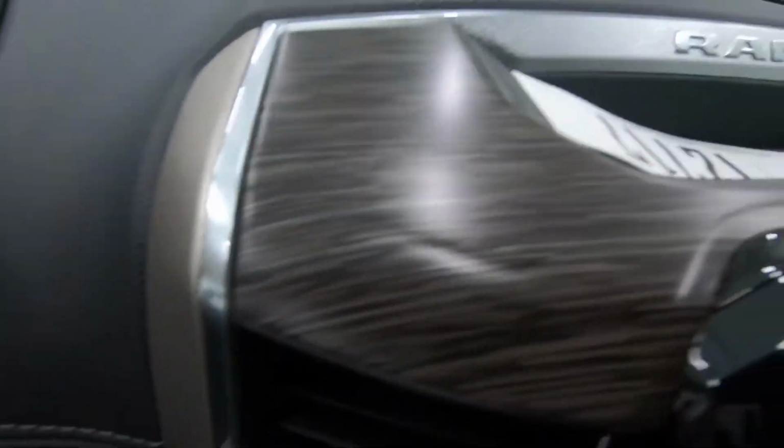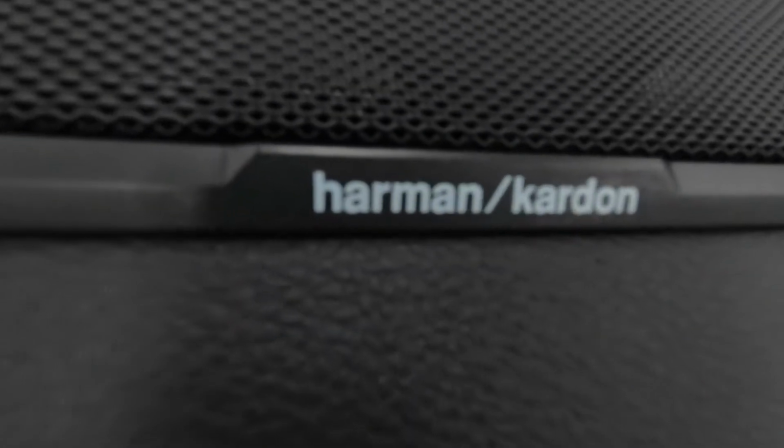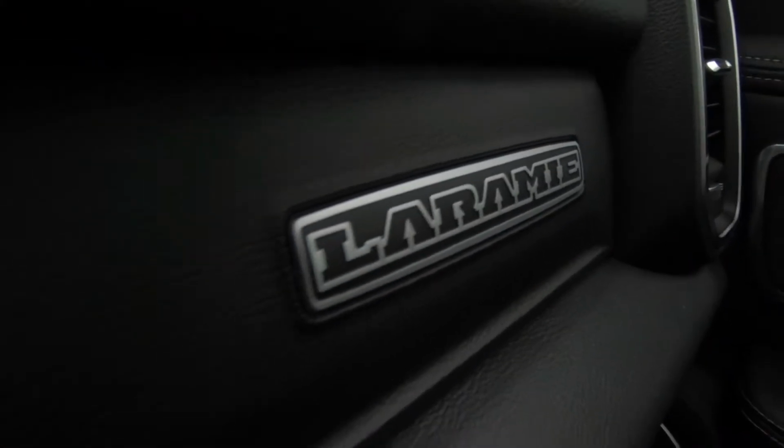Let's look at all the details. The wood, this kind of metal trim, the chrome, it all just comes together so well. We also have a Harman Kardon stereo in this Ram. Look at that, Laramie.